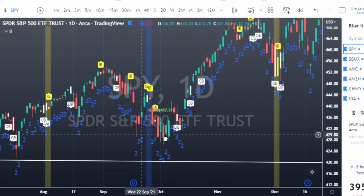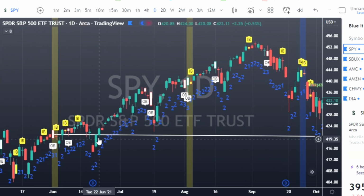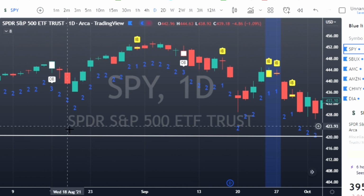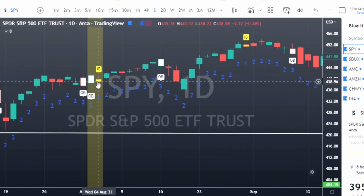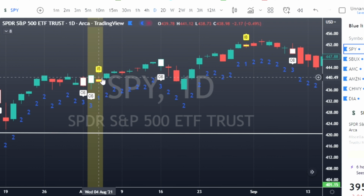So probability-wise, if you guys go back and look off of the 3-1 setups, they tend to do really well. There's another one that ran really nicely. But if we look at this one here, we had this 3-1 setup. We triggered and we hit targets. Okay, it did exactly what it said it was going to do. It actually hit 2 targets on the way up. So they don't happen very often. They're a super rare pattern. This one is from August of 21.